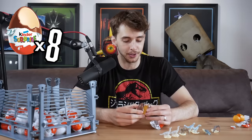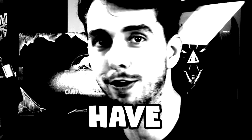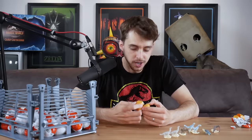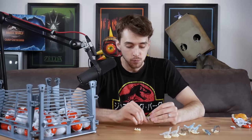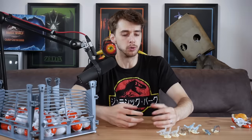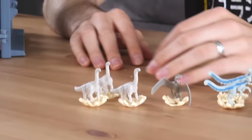Egg number eight, I got this. Oh, right. Come on. Oh, for God's sake! Another Brachiosaurus! It's fine. Three Brachiosaurus. I've got a little head! Look how cute they look! I'm sure not gonna be sick. Oh, it's a bad idea.